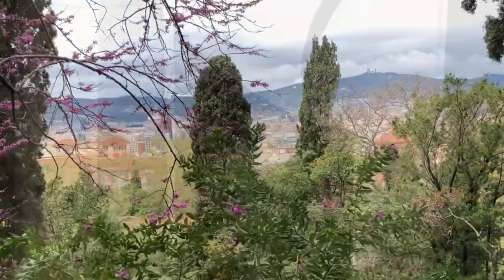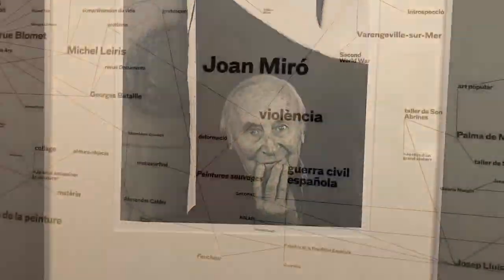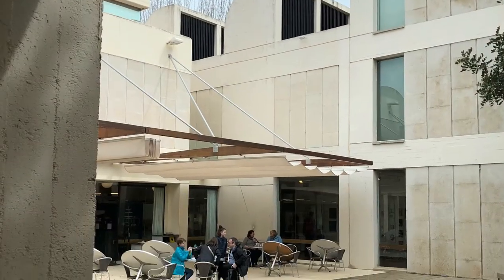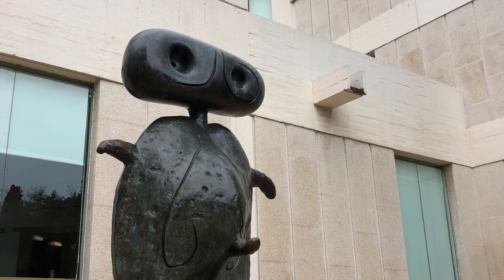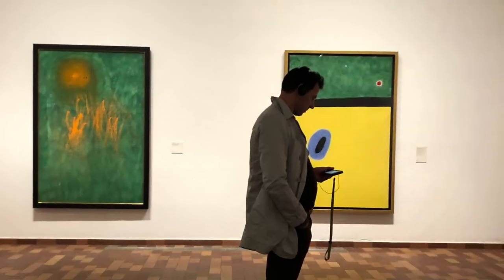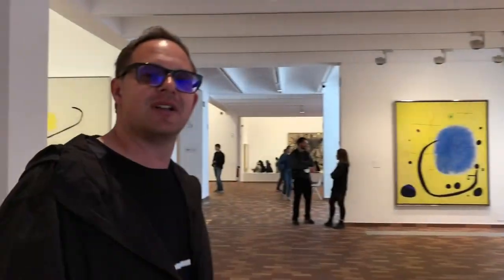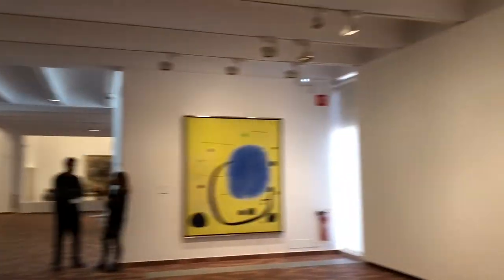One of the most famous artists born in Barcelona is Joan Miró, and we visit his works at the Fundació Miró, which is located on the picturesque hilltop of Montjuïc. The museum features 14,000 works dedicated to the Spanish artist. Museu de Joan Miró, Fundació de Joan Miró.